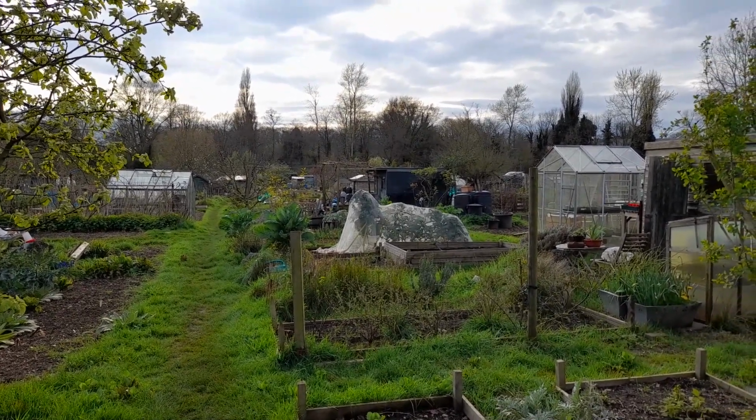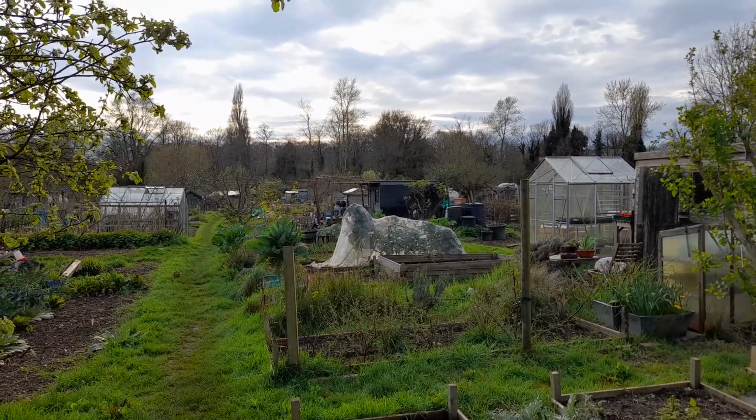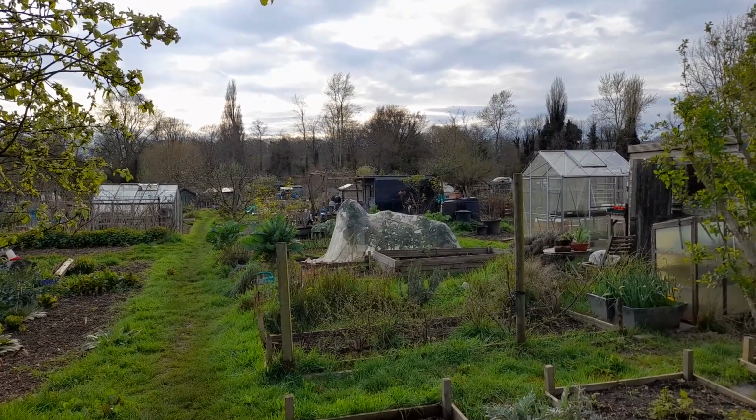Right, I'm going to leave it there. See you again soon. Oh, what are those birds over there? I don't think you'll have seen them on camera. I think they were woodpeckers.